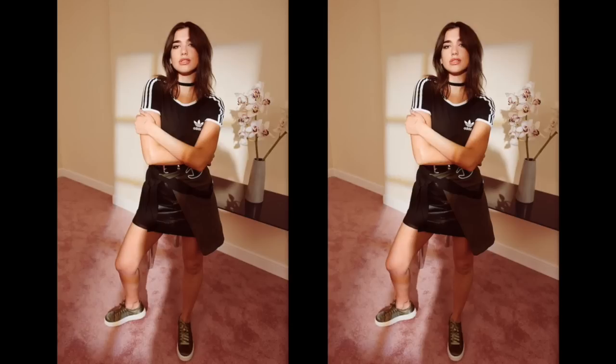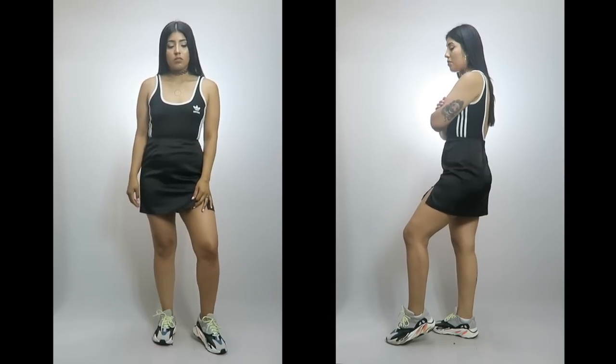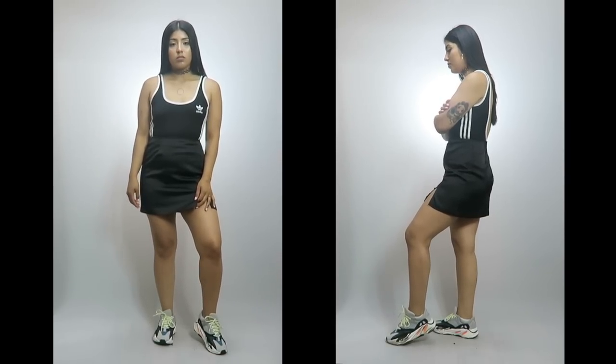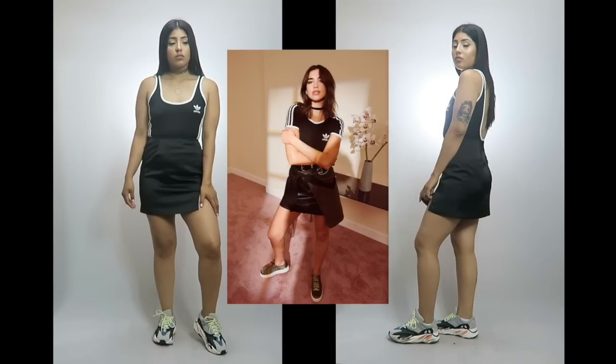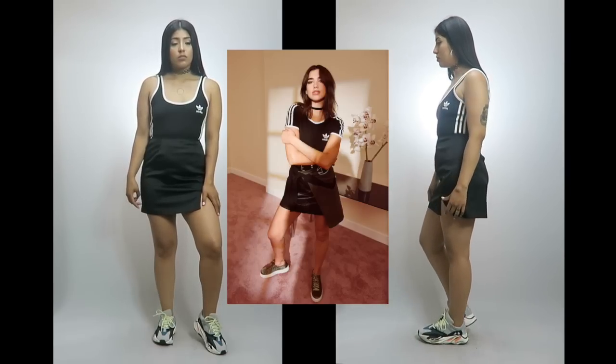This third look right here, I think that it was like a magazine cover or something, and I just thought it was so simple, plain, and cute, so I wanted to recreate it. She's basically just wearing a top and a skirt. So her top was an Adidas t-shirt. I don't have an Adidas t-shirt, but I do have an Adidas bodysuit, so that's why I wore that.